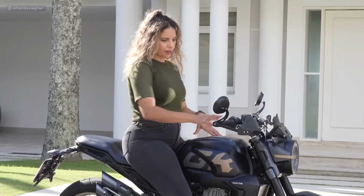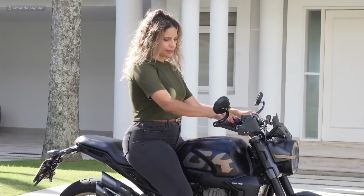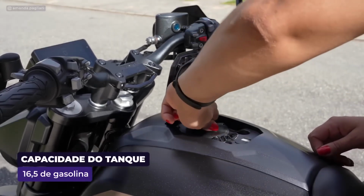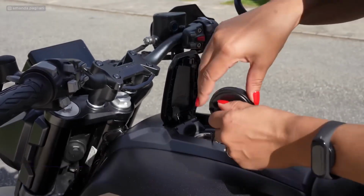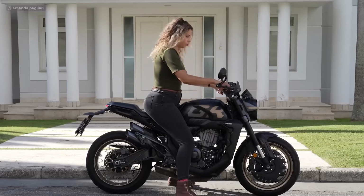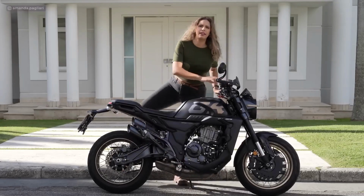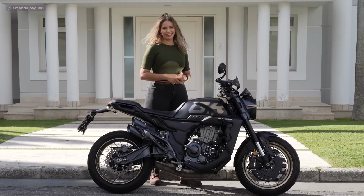And here, the fuel tank has an electronic opening. Look how cool that is. Just press the button here and that's it. The cap will open, you just need to unscrew it. And refuel. Also, the fuel tank, which is made of carbon steel, has an internal coating, a galvanization, to prevent it from rusting and releasing rust, which could damage the motorcycle.